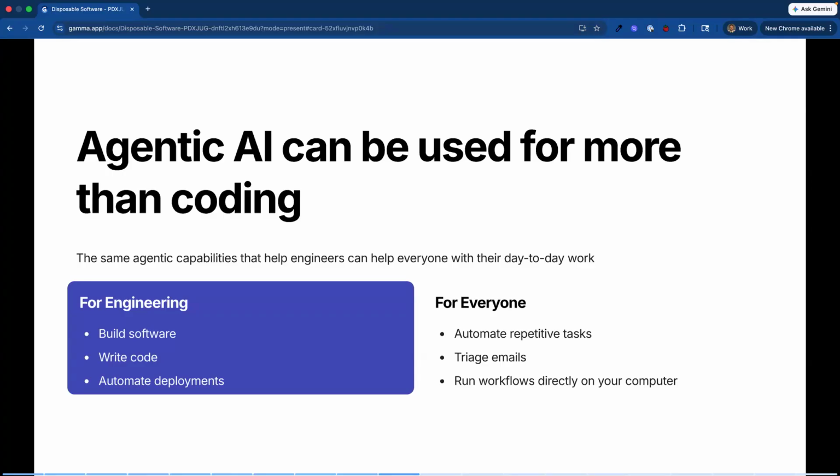It's helping us build software. It's helping us evaluate it. It's helping us write code and automate deployments, I think was mentioned. So we even have some real examples of that in the bullets here. But agentic AI can also be for every single person in the organization. It can help us run workflows, automate repetitive tasks, and even solve novel problems that we don't have a SaaS product for, or maybe don't have a solution for in-house. And that's what we're going to focus on today.